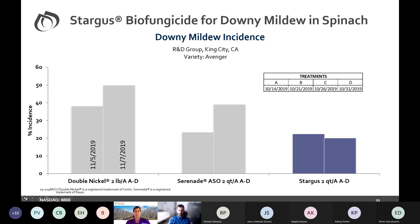Serenade ASO in the middle, 2 quarts per acre. Being slightly lower, we can see that on the first sampling date of the 5th of November, it was about 25% incidence. And then on that second bar, it shot up to near 40% incidence. So you can see things change within a couple of days under the right conditions.